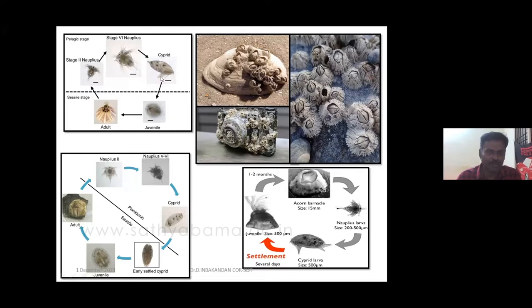Here you can see some adult barnacles, and even bivalve mollusks also get settled on. I already showed this picture of a camera retrieved from the depth of the sea. It is completely fouled with barnacles. These are other genera having the same kind of life cycle. They also have a free-swimming planktonic life cycle as well as the sessile form. And this has to be controlled at the cyprid stage.